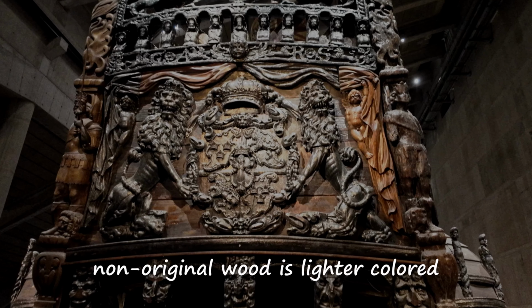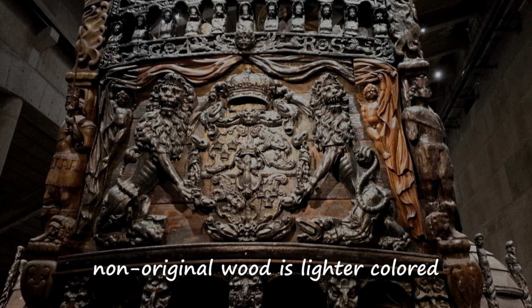Moving on up, we are going to take a look at the National Coat of Arms of Sweden. And here's a good example on the right where you can see the lighter colored wood, which represents a recreation. Everything else is original. Above that, you can see the letters G-A-R-S. That's a Greek abbreviation for Gustav Adolf, King of Sweden.